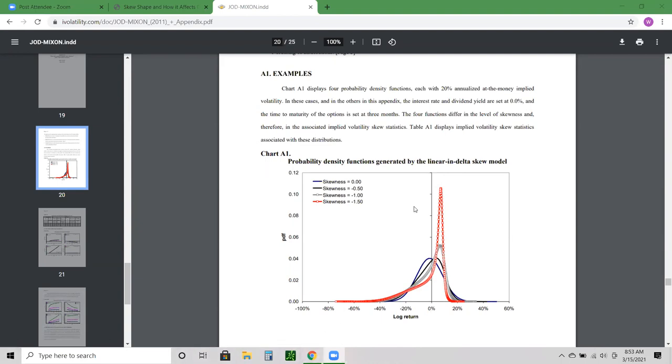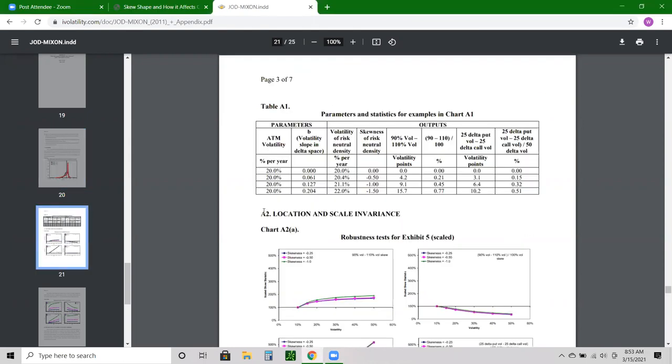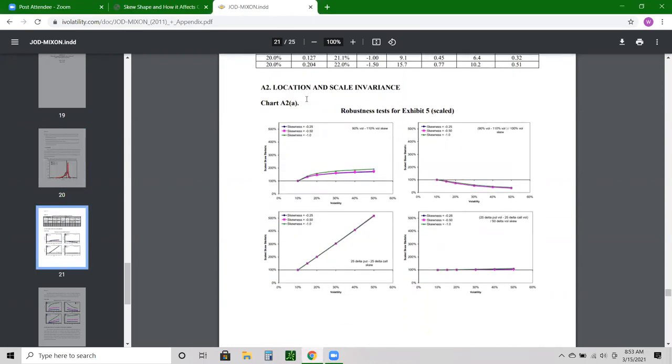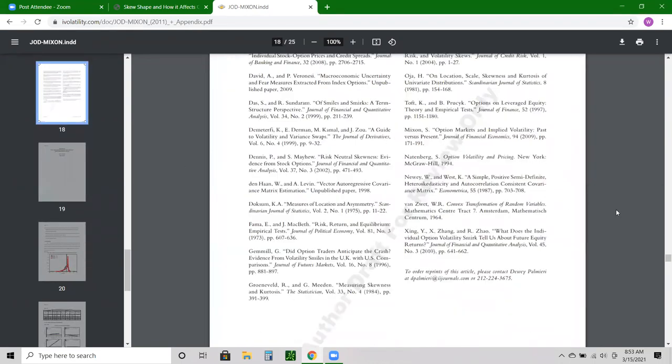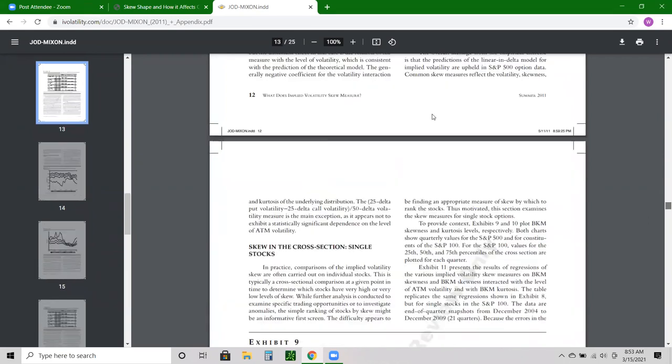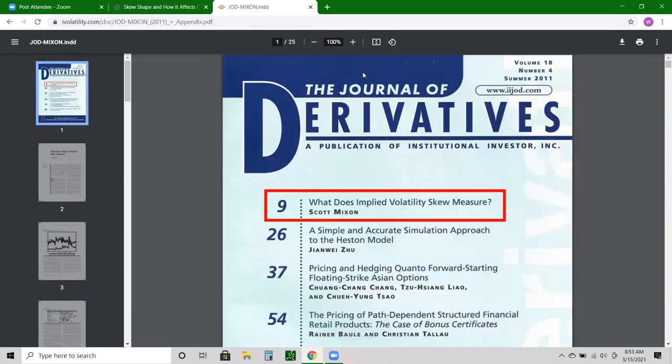Anyways, if you've got the time to read this paper and you want to dig into all this, it's really beautiful. Honestly, this guy goes really hardcore in depth, and a lot of this stuff even goes over my head. I know a lot of the concepts and how it works in the markets, but some of his analysis gets pretty heavy. Like I said, Scott Mixon's paper, on how skew shape affects volatility.